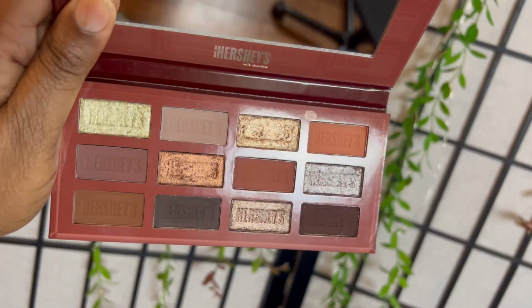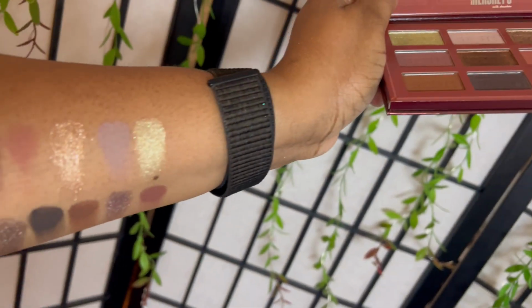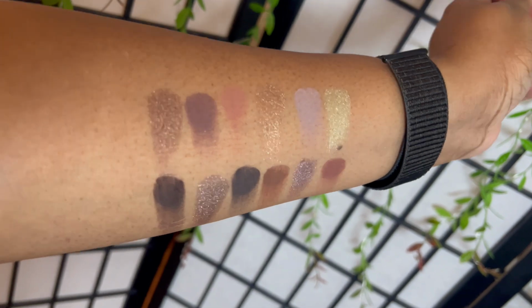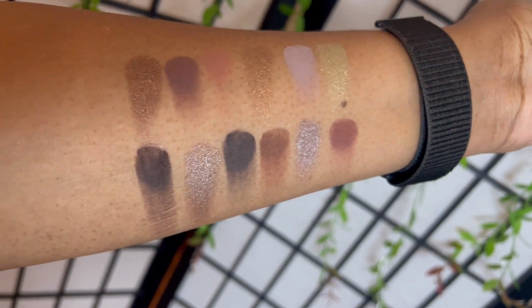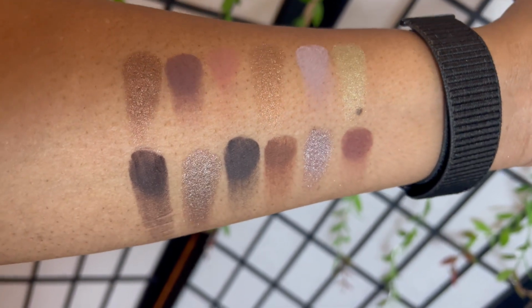And coming in at number 6 is the Hershey's Milk Chocolate 12 color palette. This is such a nice brown chocolatey palette. I love it. It's a nice, neutral, warm palette, and some of the colors are cool.